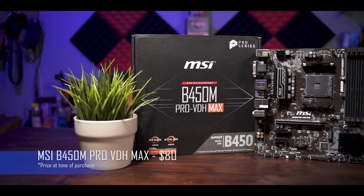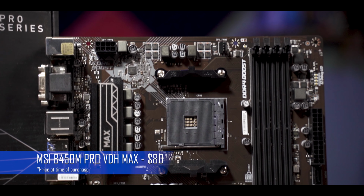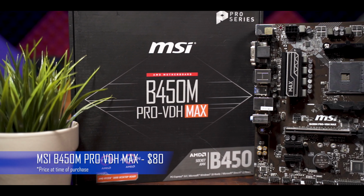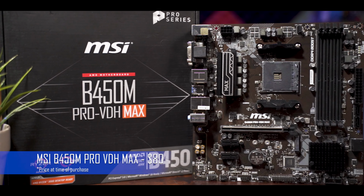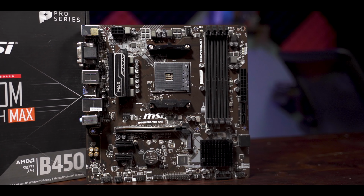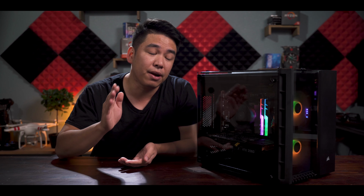Now, I paired this CPU with an MSI B450M Pro-VDH motherboard. Now, this motherboard doesn't have all the bells and whistles. However, it has all the things that I really care about, such as enough USB ports, an M.2 slot, and a good enough VRM for minor overclocking. Now, I definitely don't recommend spending more money on a motherboard, especially around this budget.